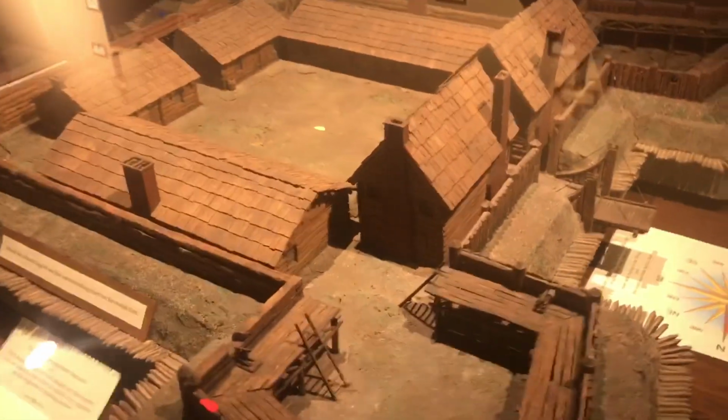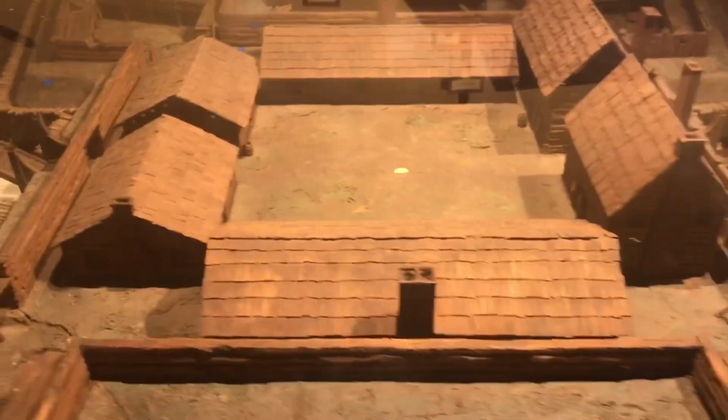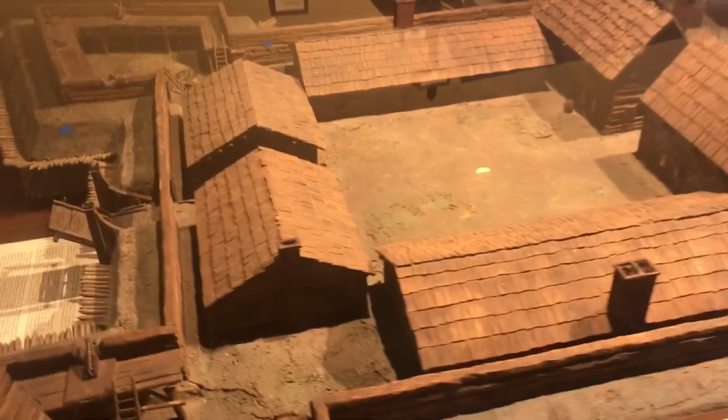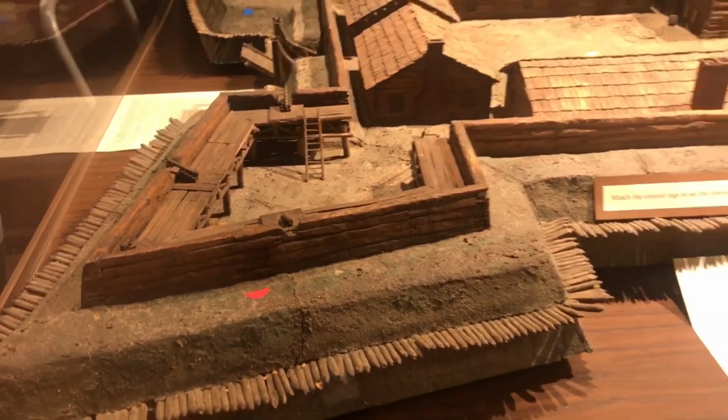Very nice. Now, the gentleman that built this, is he still alive, or has he passed on? I don't think so. They were built by WPA in the 40s. Because this is an incredible diorama. This was actually found by Michael Sleece up in New England on eBay. Wow. And he brought it back to the museum here.